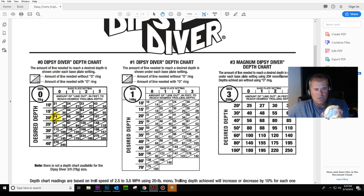You can see from this chart here that the intended range for that is probably down to a depth around 30, 35 feet. The number one size, which is the one we used, is the most common size, can get you all the way down to 60 feet, actually 70 feet here. And the number three size will get you all the way down to 100 feet. And if you see on the size zero and the size one here, the depth chart is sort of cut in half here.